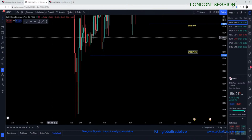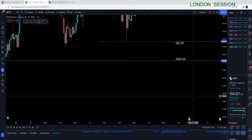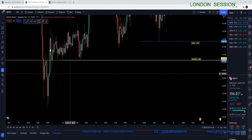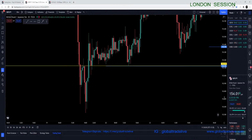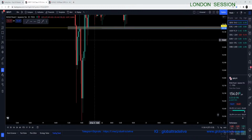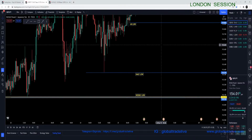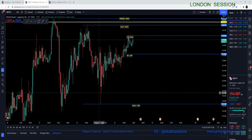So what I'm thinking is the best range for GBP can be below this area. Below this area, 153.127, there will be a clean sell. Yeah. So for me, right now, these are the two levels, and this is just a garbage area for me in GBP.